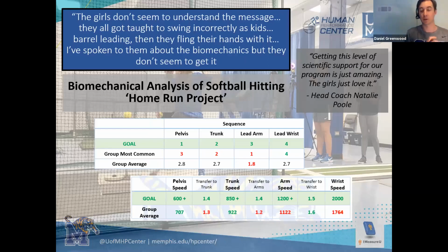And the final piece that we were doing with our IMU sensors was around one of our softball projects. So we took the sensors off the lower limbs, and we just used them as inertial sensors on the hip, pelvis, trunk, lead arm, and lead wrist to look at the biomechanics of hitting for softball. Now, these obviously aren't what IMeasureU use particularly pitching for, but they are inertial sensors. They are accurate, and you can take the individual plane data out, which is what we did here. And what we used the data for was to help the coach with their messaging to athletes, to help athletes understand what they were talking about.